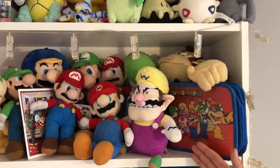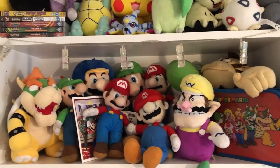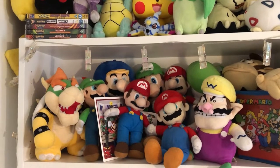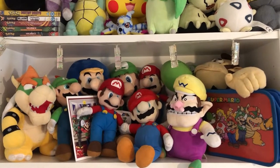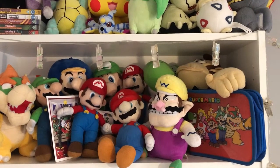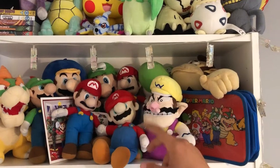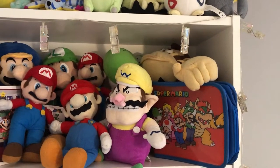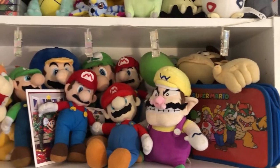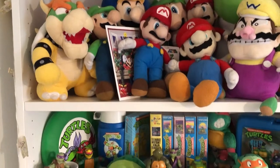Next shelf is Super Mario stuff. Most of them are plushies, like you can see. Only the princess is missing. I still haven't managed to find her at car boot sales or charity shops. But yeah, some different types of Mario from different ages. Luigi, pencil case, and we have more Super Mario stuff, but not on the shelf. Let's go and see the next one.